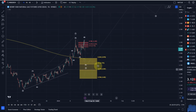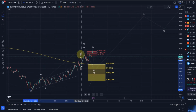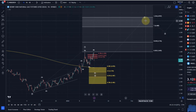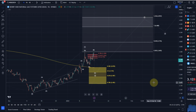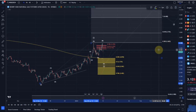Looking at this structure, what would be an ideal target for circle wave 3? I can really only give you a reliable target as soon as I have a wave 2 low in place. Let's just assume wave 2 might reach $2.87. Then I would like to see wave 3 reach at the very least $4.96, which is the 1.236 extension. Then we should see a fourth wave afterwards and a wave 5 that might even stretch higher. That's all I can tell you at the moment about Natgas.